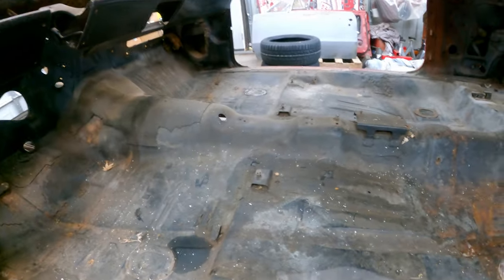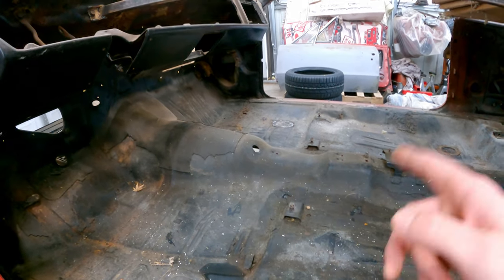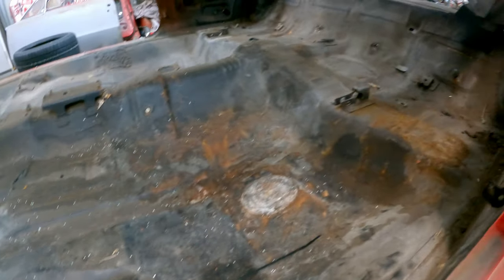As far as the floor goes, the only part that's going to need to be patched is the passenger side, which is what's sitting in the trunk like I showed you guys. Everything's really clean. It's exceptionally clean for a New England car, especially one that was outside for a good bit of its life. Nothing really too crazy as far as modifications in here.